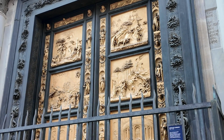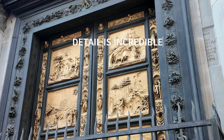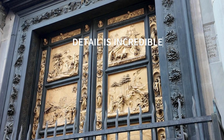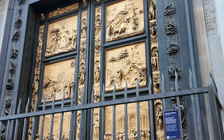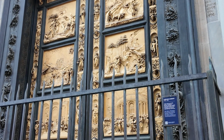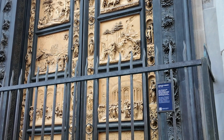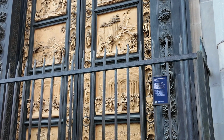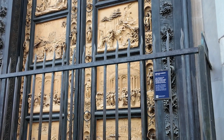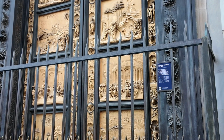But extremely well crafted. Remember, those are all positive panels, so someone had to carve it, or I don't know if they carved it out of a piece of metal. I don't know. I don't know enough about the history of them. But anyways, that's it for the baptistry. Let's go check out the main church.